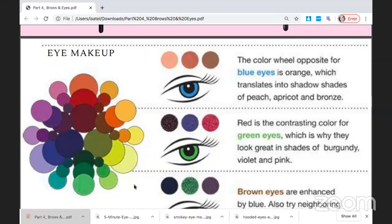Now for green eyes, you can go with a little more variety. You can go with burgundy, shades of red, and even pink. So you can kind of run the gamut between red, pink, and violet. Those red bases are going to make green eyes really stand out.